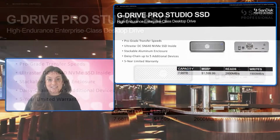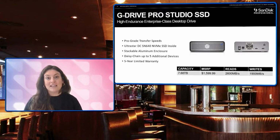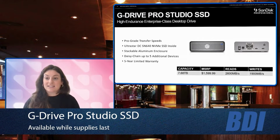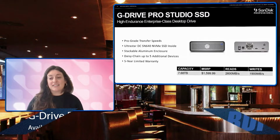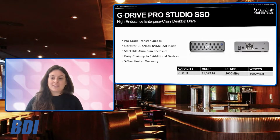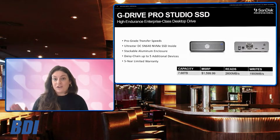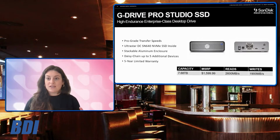This thing flies. So it's 2,600 megabytes a second reads and 1,900 megabytes writes. It does have the UltraStar DC SN640 NVMe SSD inside, so screaming fast. And then the other thing that's so cool about it is that since it's a data center drive, it has an endurance rating of 11,000 terabytes, which means that you can read and write up to 6 terabytes a day for over 5 years. I'm expecting that to last longer, but however, that's the calculation that we had to apply due to our 5-year warranty for this.